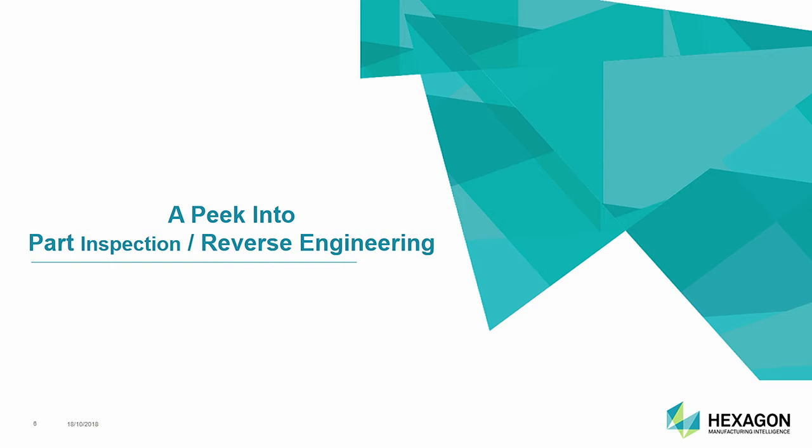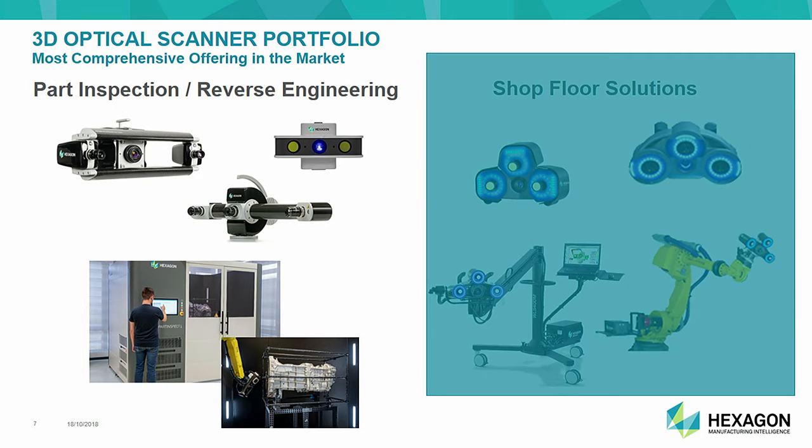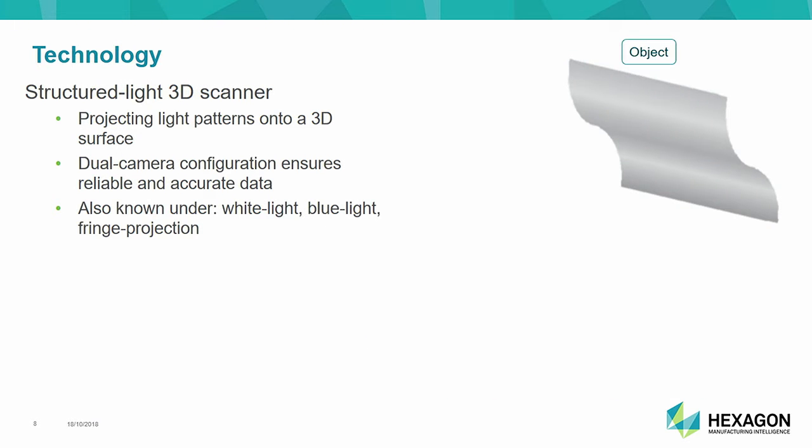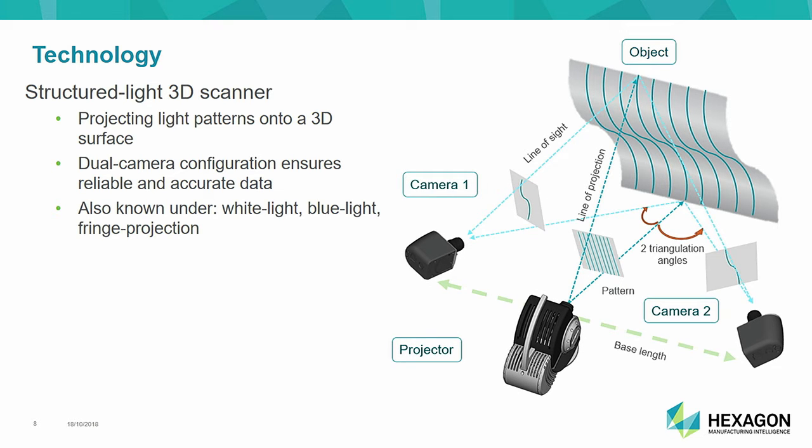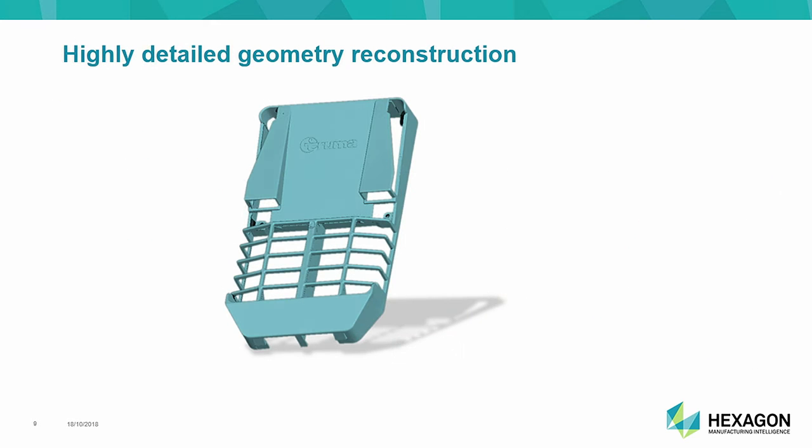So I want to focus a little bit on just the part inspection and reverse engineering aspect of it. That's our optical portfolio line that you see on the left there. For part inspection and reverse engineering, we need the highest quality, the best data that we can acquire. So we use a technology called structured light, which some of you may know as blue light scanning, fringe projection, et cetera. We use dual cameras with a projector, and we can acquire a really high detailed replication of the part that we're scanning, where the geometry reconstruction is very detailed based on the points that we're collecting. So with the optical scanning tools for reverse engineering and part inspection, you can really drive down into your processes and inspect those parts at a much higher level than single point or lower end point production.